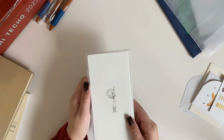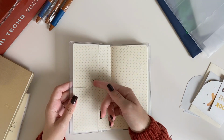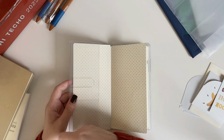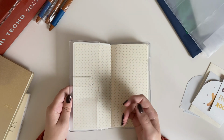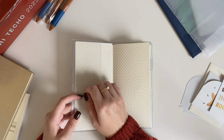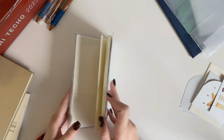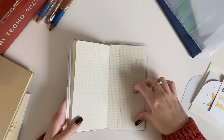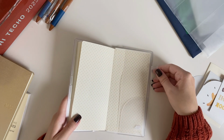And it fits perfectly, of course, because it's made by Hobonichi. It does have this little strap here that you can unhook and use to mark your page or whatever. I don't use it. I just leave it like that. It has a pocket here that you can use for business cards, a card of some kind, whatever you want to put there. A secretarial pocket back here, and then a pen loop. I actually really like the pen loops on these little guys.